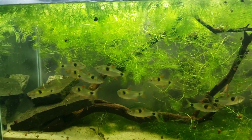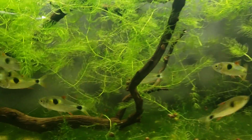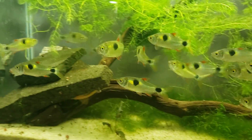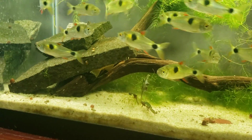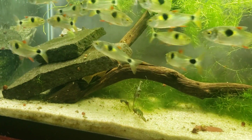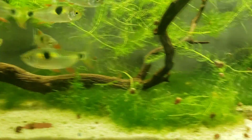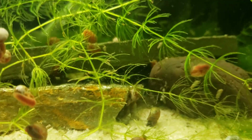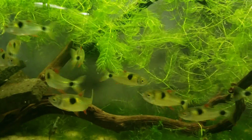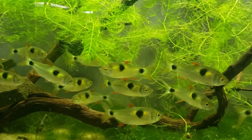I keep mine in a 55-gallon, heavily planted. And we got some manzanita wood in here, a couple other little rock structures. I put the rock in there mostly for the pleco to have a place to hide in case they did get a little unruly. I've also got, I think there's 2 total plecos in here. There's another little hide there that I made, just so the plecos have a place to hang out where they won't get bothered by them.